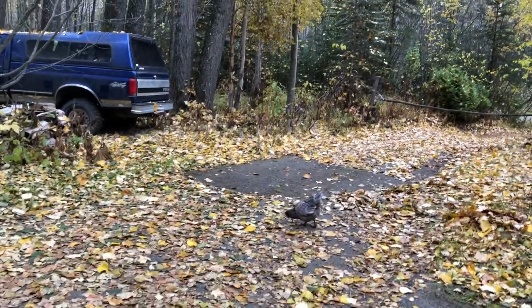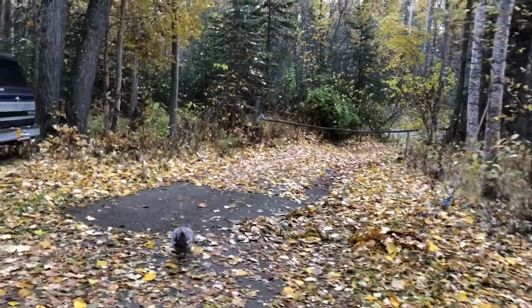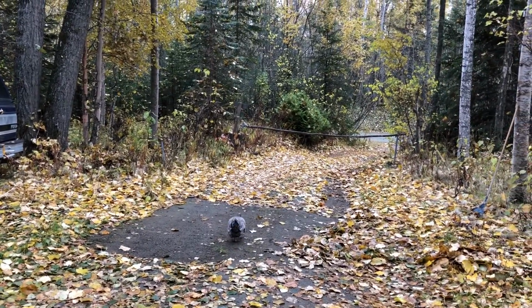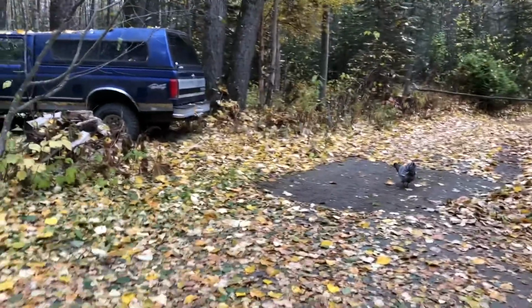I just started a little patch there. I'm gonna work my way down that part of the driveway because that's the steeper part of the driveway, just so you're not spinning the tires and ripping up the driveway more. Don't want to do that.